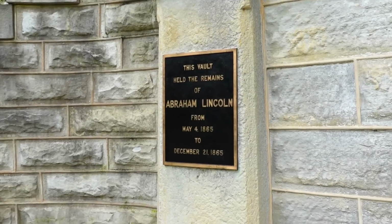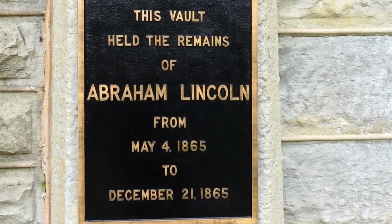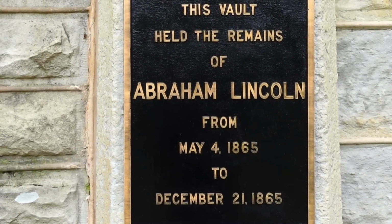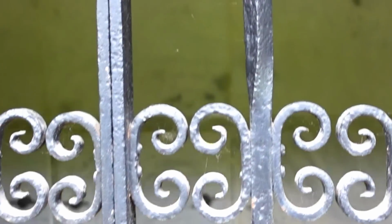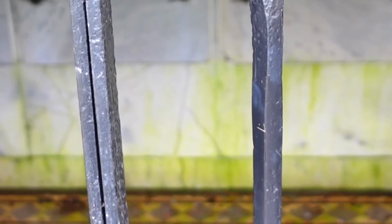This vault held the remains of Abraham Lincoln from May 4th, 1865 to December 21st, 1865. Definitely looks original. Now, it's interesting, look at these gates here. You can see the vaults right there. I guess his casket was here on display, at least in the beginning. Now people have come down here and thrown pennies in like a wishing well.